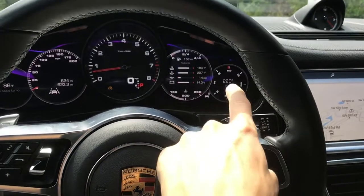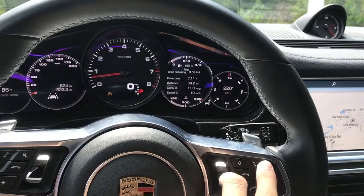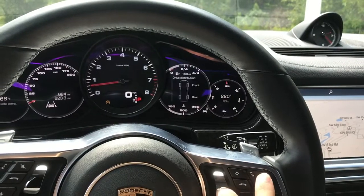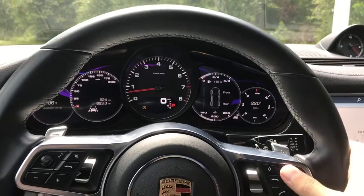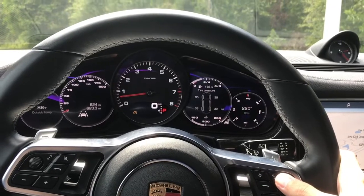Now, on the right-hand side, we do have a nice little compass display, as well as an altitude. We can just start going through everything here. So here's our G-force meter. Here's the drive distribution, so where it's actually sending our power to the wheels. It's usually an 85-15 torque split, and it changes as needed. There's our tire pressures on the car.